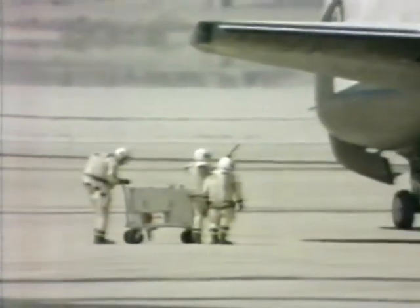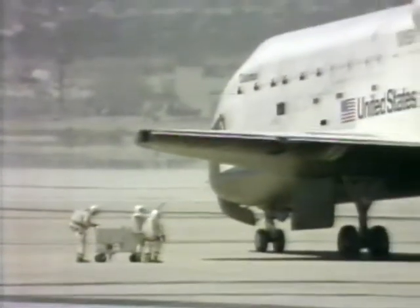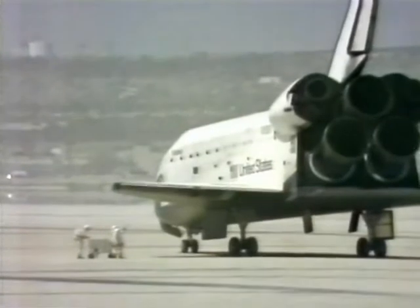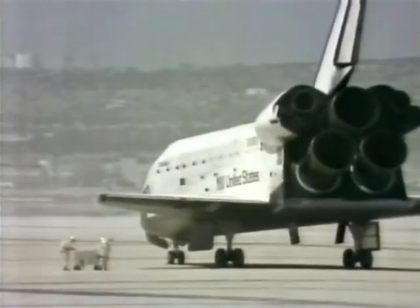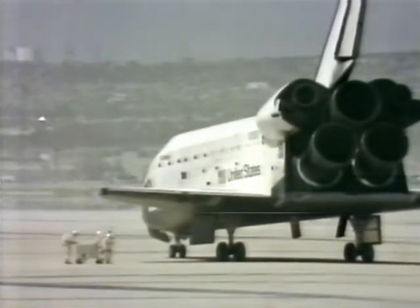And here comes everybody. And these men are wearing what are called scape suits. Well, while they check out the Columbia, just to make sure that everything is all right, it'll be 40 minutes or more before the crew come out.